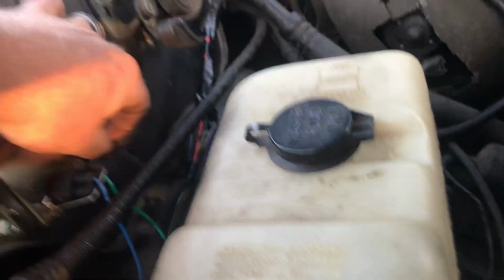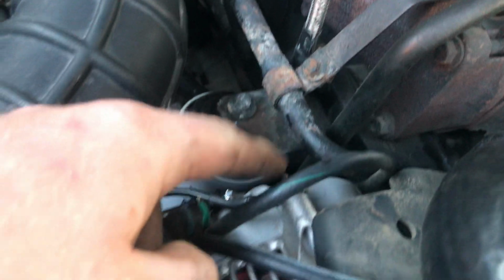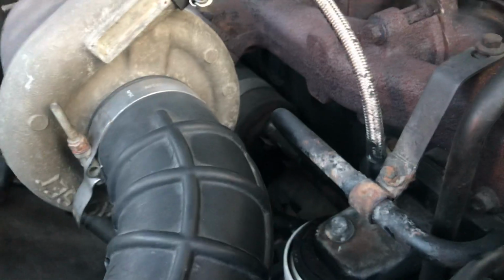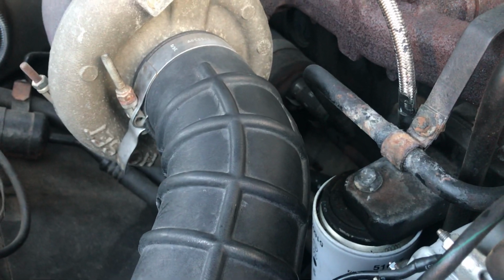Make sure the voltage regulator gets a good ground wire, 10 or 8 gauge or something like that. I got 8 gauge. And ground it to the alternator right there. Make sure your 12-volt source is an ignition source. If you have one that's constantly 12 volt, it'll eventually run the battery down.